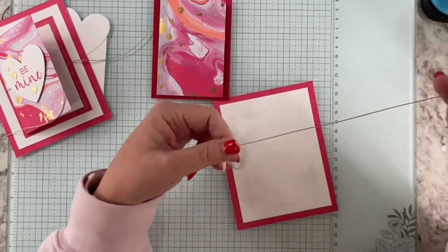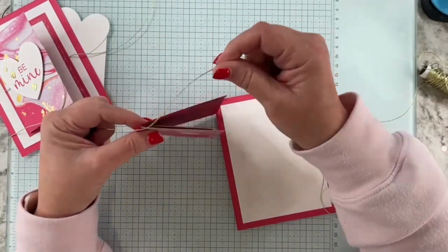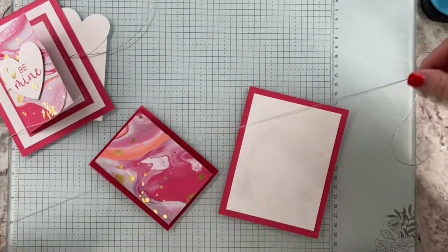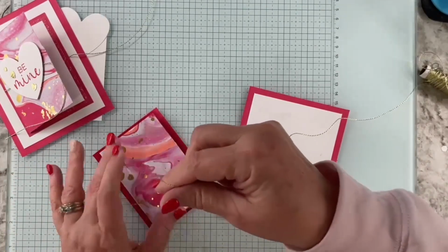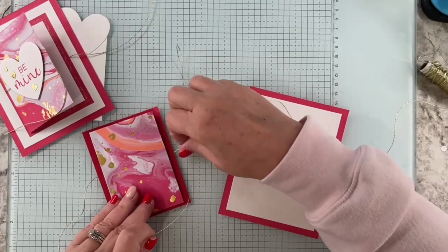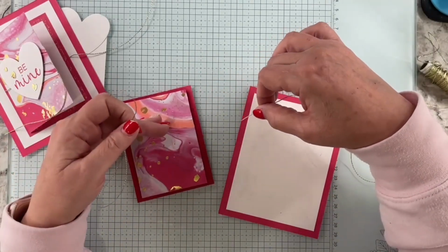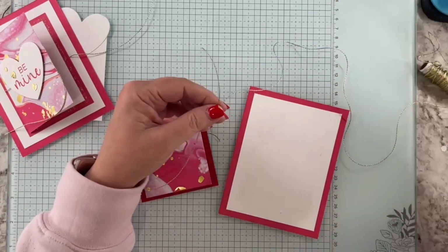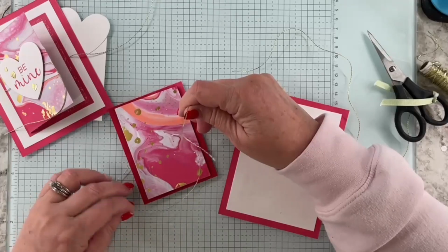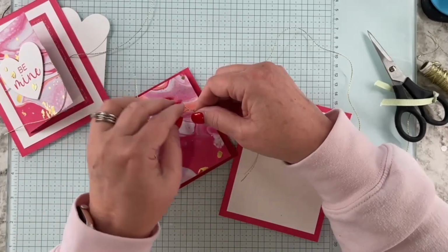But what I want to do is add my thread so that I can tie this closed and put a little bow on it. So I needed to put that behind here first. Basically, I'm going to tie my bow, put it around this entire piece, and cut off enough that I can tie my bow. So let me bring in my ribbon snips. I'm going to go ahead and tie the bow right now. And I'm not going to use the glue dot because I need to be able to untie this bow.